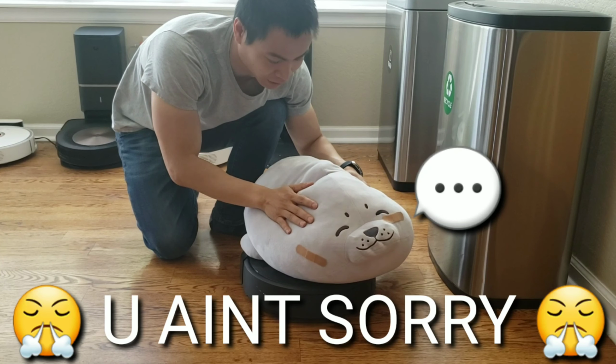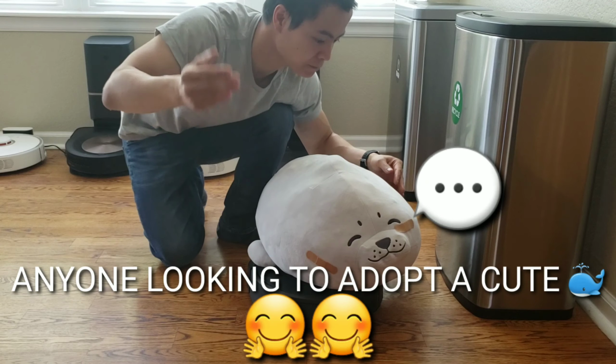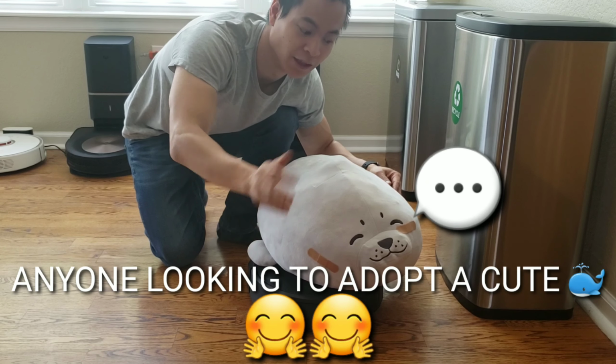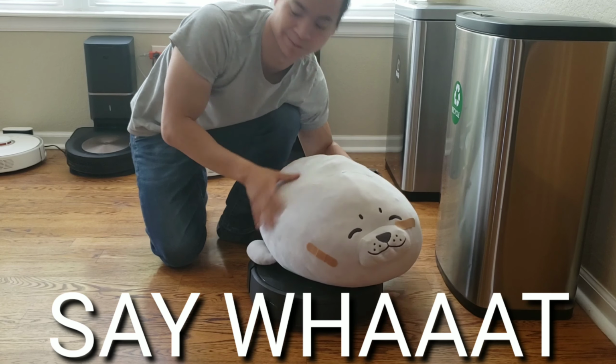I'm so sorry, Seal. I didn't realize the i7 was more aggressive than the Roomba S9. Maybe the i7 is just having a bad day. You're good, Seal. You can make it through. Just a few more robots, okay?